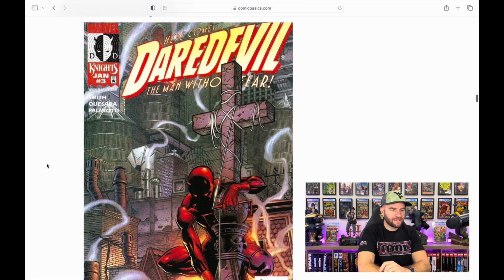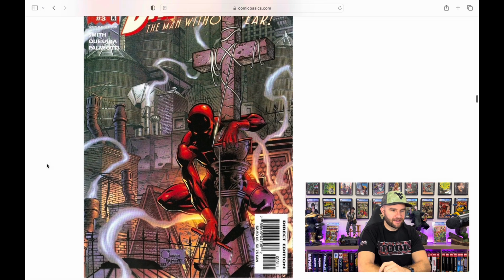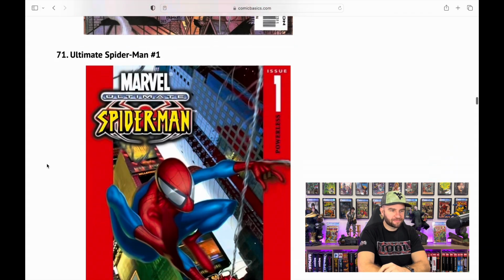Daredevil Marvel Knights number 3. So this is Kevin Smith's run. This is a cool cover. We see Matt Murdock in costume. He's kind of hanging on this cross in Hell's Kitchen, kind of grappling with that idea of right and wrong, virtue and evil. That's a cool cover.